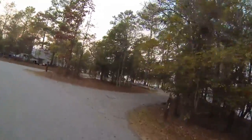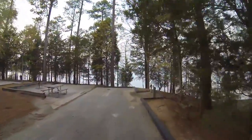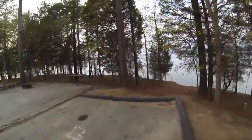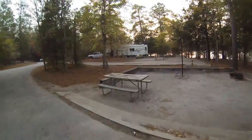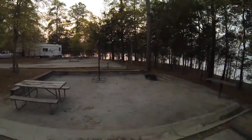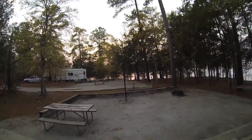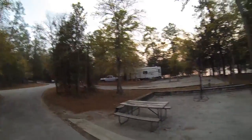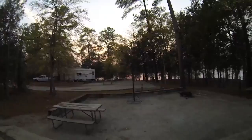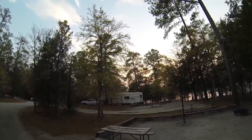Space 19 is a back in. Nice view of the lake, kind of all around. And this one has a problem that happens in several of the spots back here on this little peninsula, and that is this drainage ditch between the driveway and the outdoor living area. Depending on where you set your camper, you walk down the steps and step into the ditch. Good place to turn your ankle. Not very convenient.